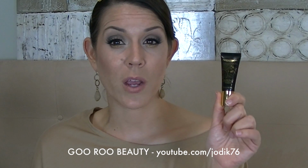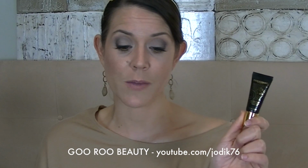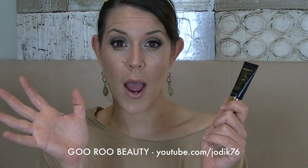So at this point, I really would not recommend that you splurge for the Autopilot Concealer Primer. It doesn't seem to make a difference for me in terms of hydration, in terms of creasing, in terms of brightening and lightening a dark under eye area.